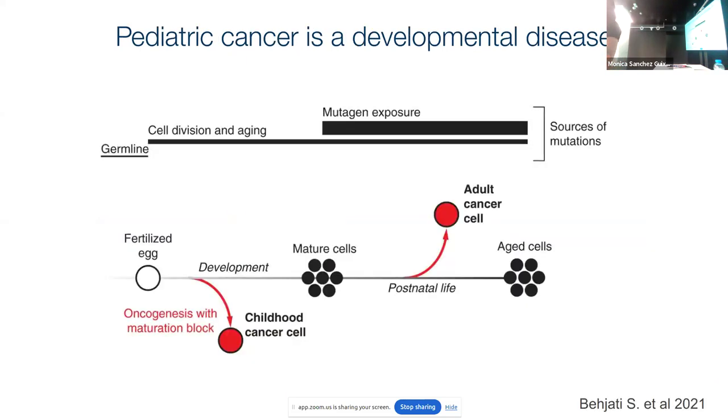So what is the possible explanation for this difference in the incidence rate of pediatric cancer? There are many, many theories out there. A lot of researchers and scientists hypothesize that pediatric cancer is a developmental disease, while adult cancers are a consequence of mutation exposure, all these mutations that we accumulate with time. As we get old, we accumulate these errors in our DNA, and then cells transform to malignancy with time. However, childhood cancer is more a matter of errors that occur in the DNA during development.